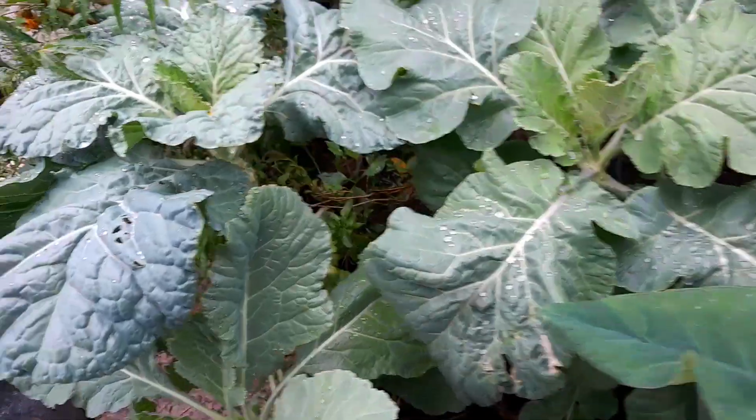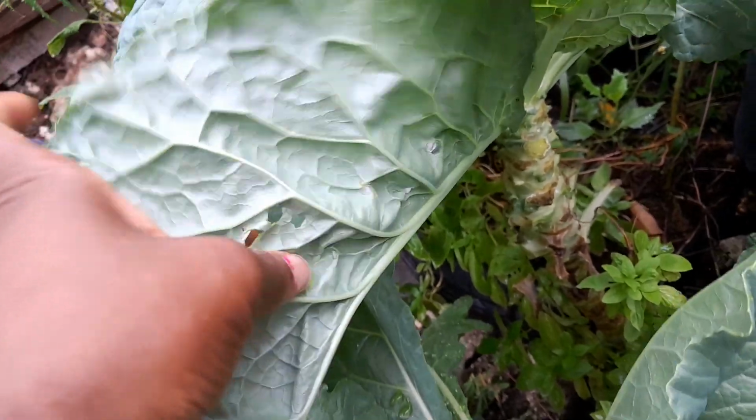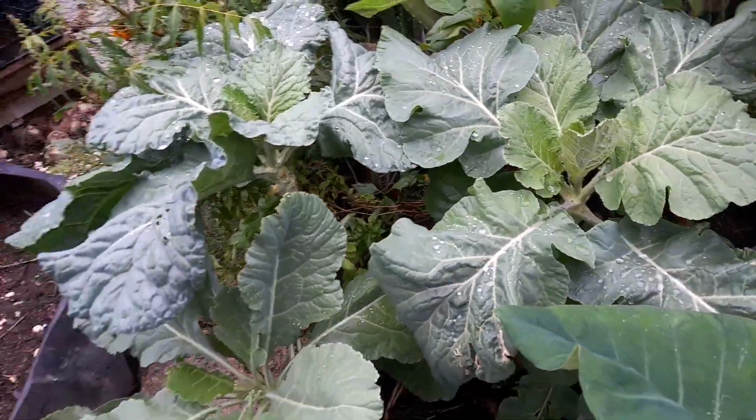My collards, this is the pest pressure I was telling you about just now. I'm not seeing the worm that did that. Oh, it is right here. That worm did it. I never had pest pressure on that before.